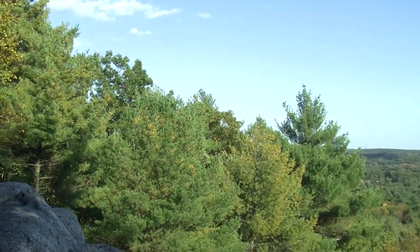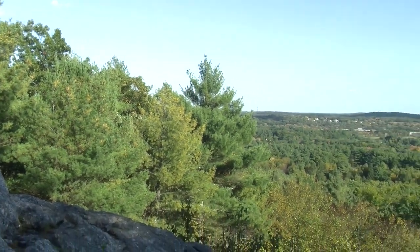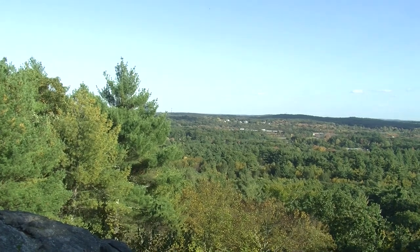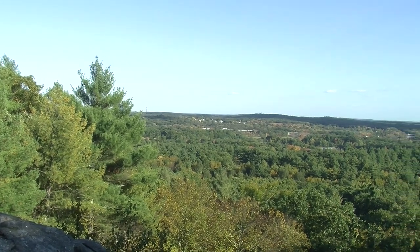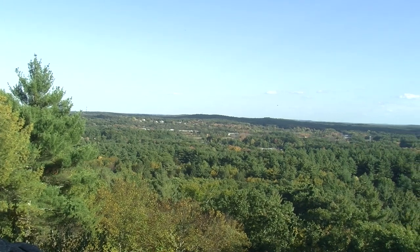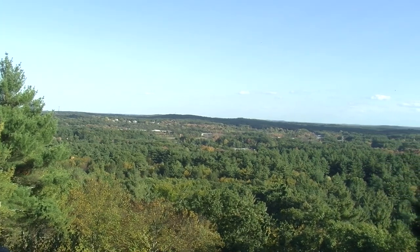Okay, it's an absolutely beautiful view. This makes a great destination to have a lunch, and it's a great family outing, easy to get to, and come on out and enjoy it.